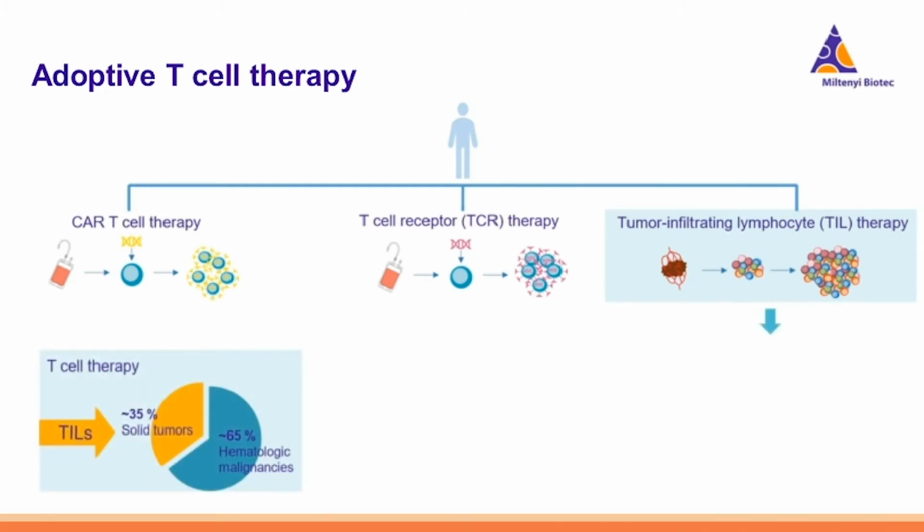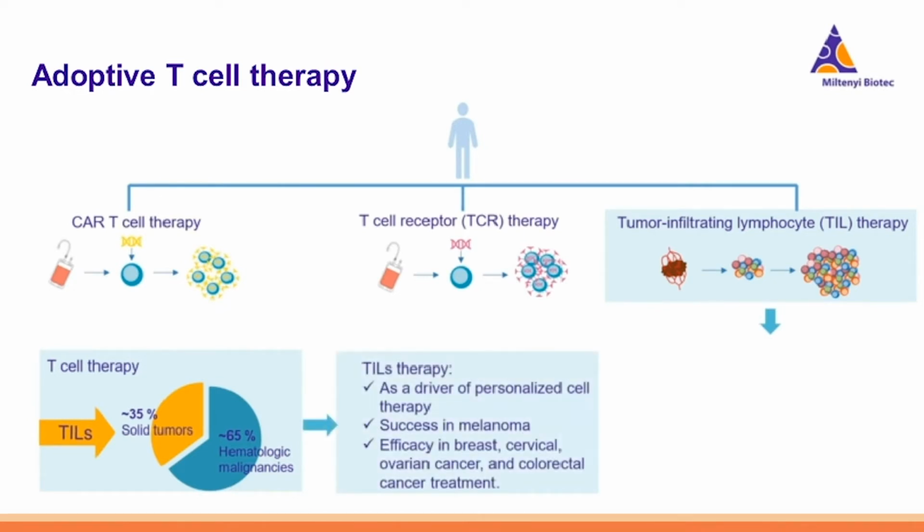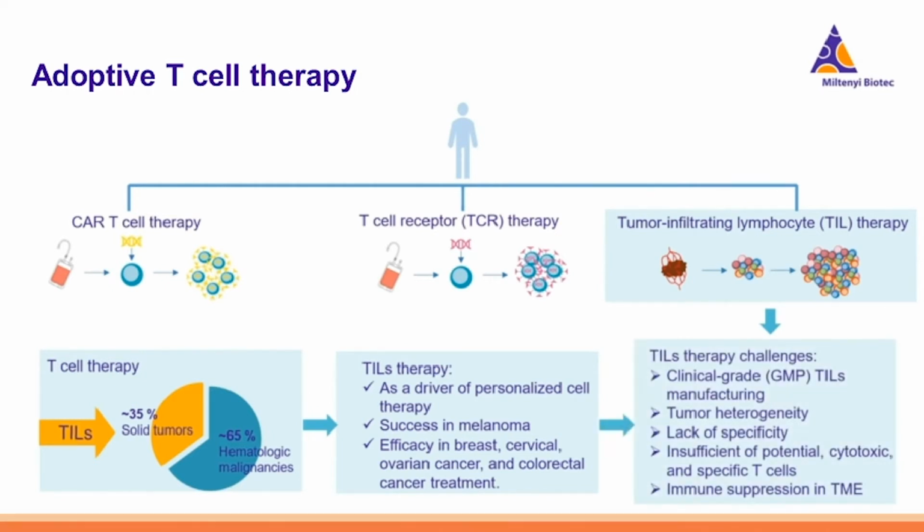TILs have shown promising results in treating certain solid tumors. TILs are known as a driver of personalized cell therapy because TILs can recognize neoantigens. Neoantigens are antigens that are very specific for each patient because they result from unique mutations acquired during cancer development. TIL therapy showed very promising results not only in melanoma, but also in other types of solid tumors such as breast, cervical, ovarian, and colorectal cancer. But the TIL therapy field faces some challenges. In our introduction today, we would like to discuss the TIL manufacturing challenges and our solutions regarding GMP-compliant sorting of antigen-specific and most activated cytotoxic T cells from tumor tissue.